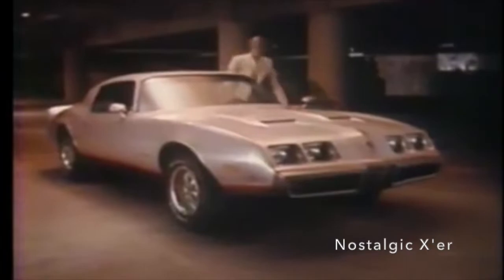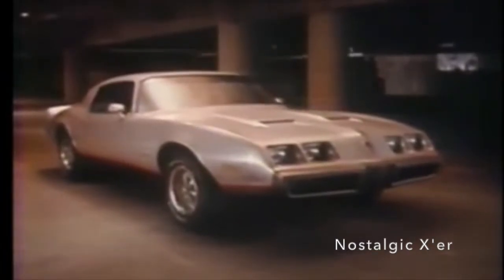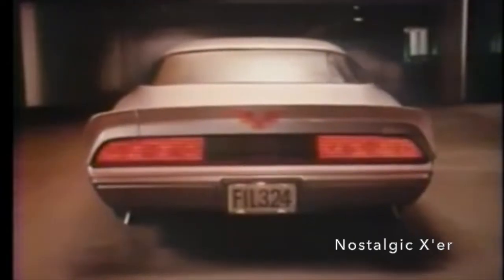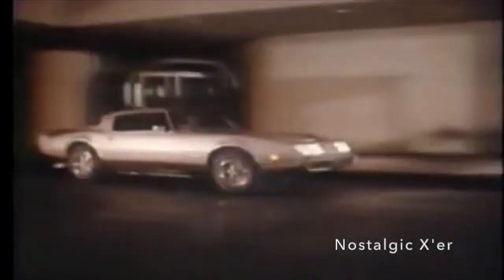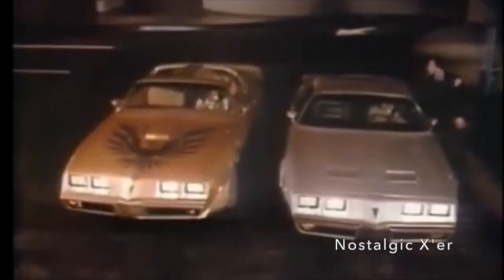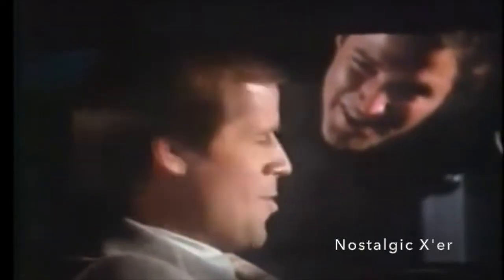Introducing Pontiac's 1980 Formula Firebird. With Pontiac's exclusive pitch black tail to mark your path. And recessed headlamps to guide you. Formula is our most sophisticated breed of bird. Nothing else is quite as exciting. Well, almost nothing. Have a good evening, sir. What else?